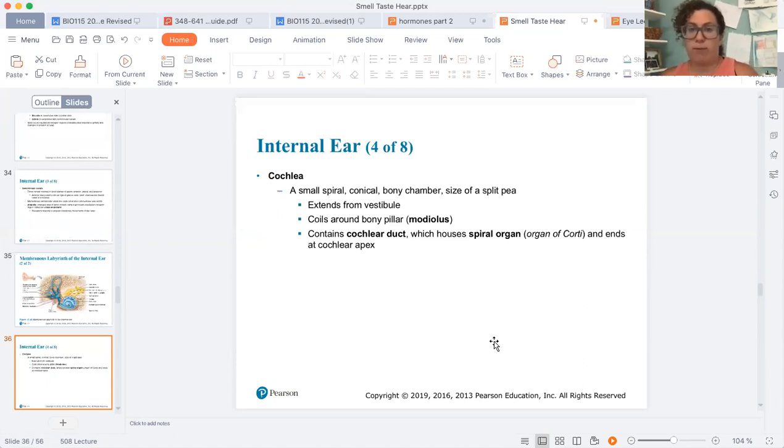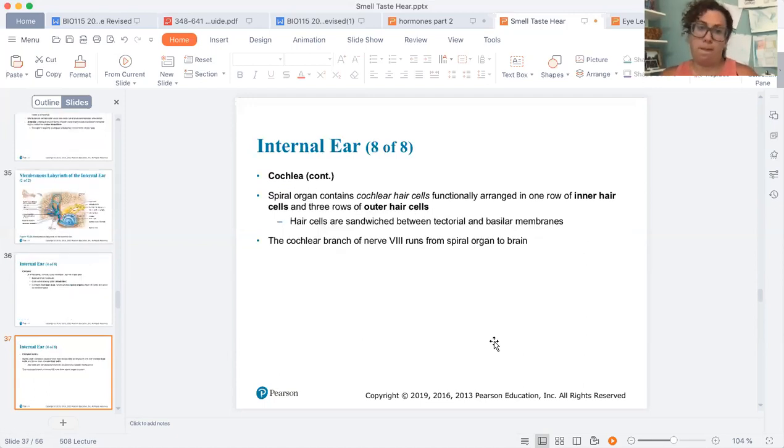As I said, the cochlea is really important. The cochlea houses the spiral organ of Corti, which is all the ends at the cochlear apex, all the little nerves that connect to the vestibulocochlear nerve that are responsible for sound. The most important thing about the organ of Corti is that they have these little hair cells, inner and outer hair cells, and they're sandwiched between two little membranes. In the cochlea is where nerve 8 runs to our brain. So the spiral organ of Corti connects to our brain.